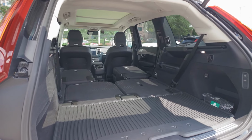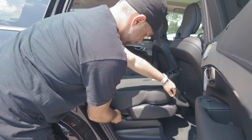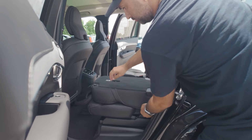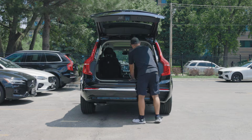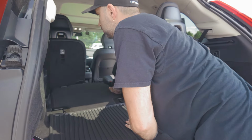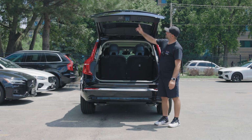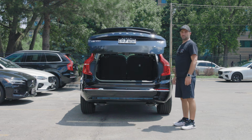If you want to put everything back up, again, you've got to do it manually, so you've got to walk from both sides. Simply lift on the lever, raise the seat into its position, and raise the headrest. Do the same on this side. Raise the seat, raise the headrest. For our back seats, you reach over and you raise them like that. If you want to close the trunk space, all you do is push and hold the liftgate button, and it will close automatically.